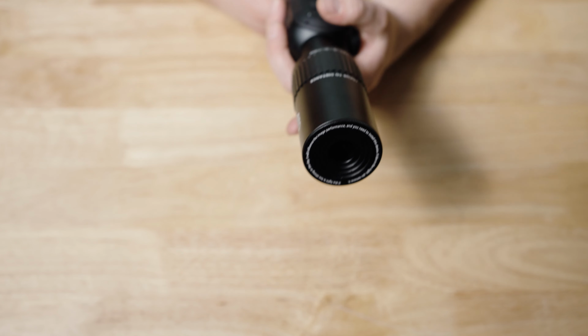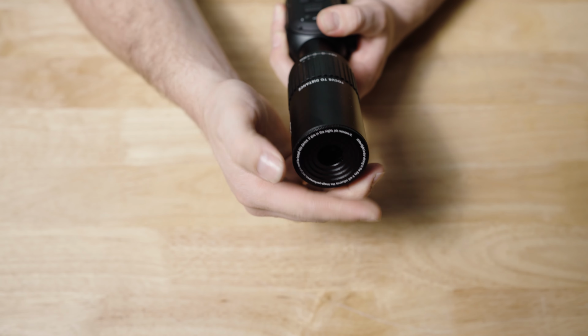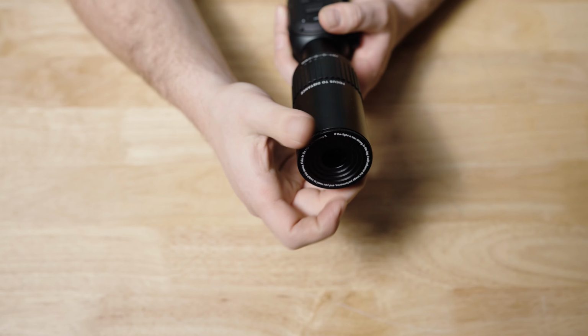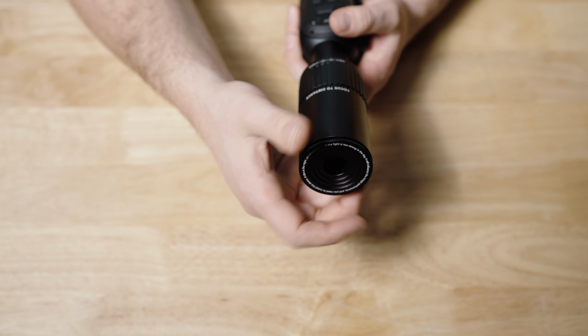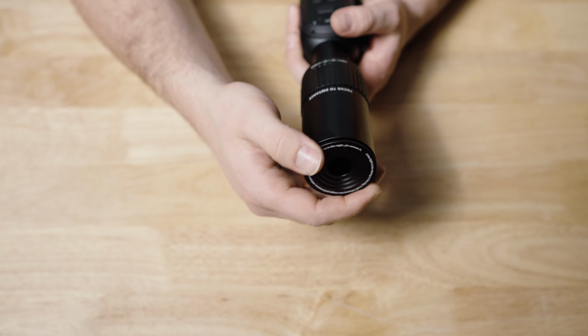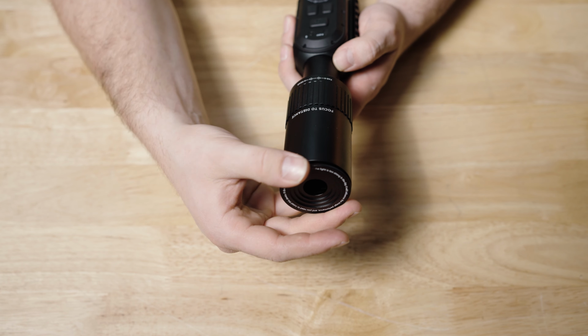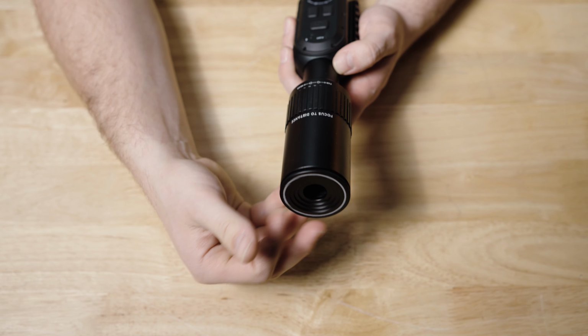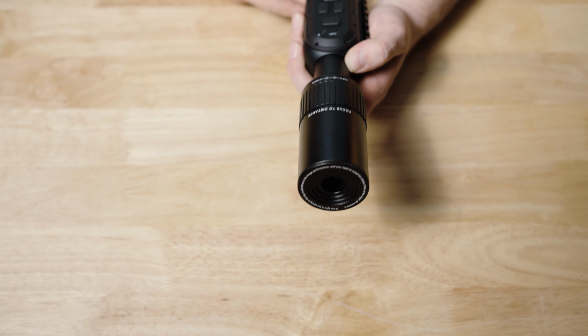Now, I thought it was kind of cool. They did actually include a threaded front objective cover. Now this is going to be dual purpose. It's going to help from overpowering the sensor. I'm assuming that it's going to be a pretty light sensitive sensor for them to include this, but it'll also help protect that front objective glass. So I think it's cool to have. Maybe you won't use it, maybe you will. Not everyone includes those.